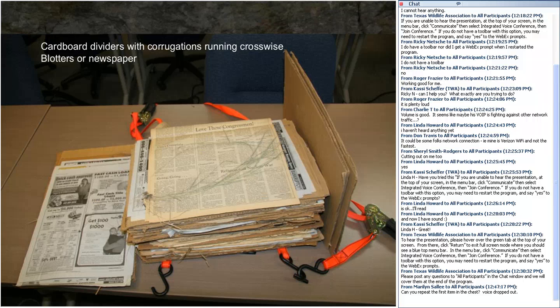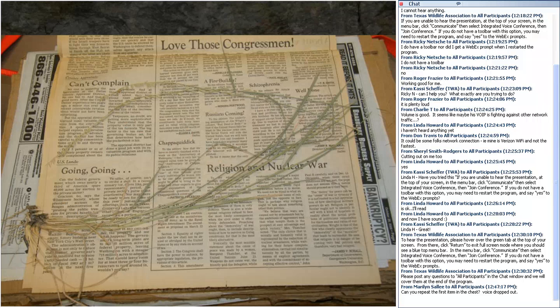Well, you're using newspaper for blotter paper because newspaper is cheaper than the blotter papers. But this is a 1982 newspaper on top. I went and measured a current newspaper. The Fort Worth Star-Telegram is 11 by 11 inches. This particular newspaper measured 11.5 by 14. So newspapers folded over are not as useful as they used to be because they're smaller.